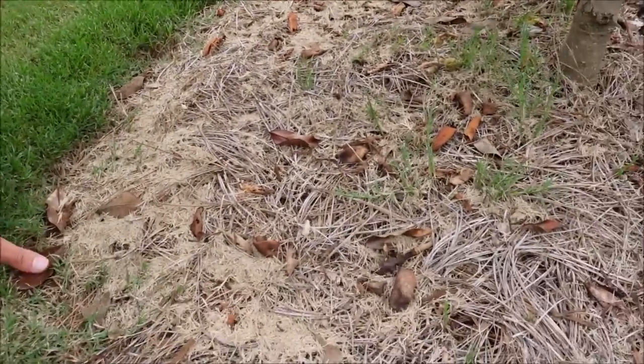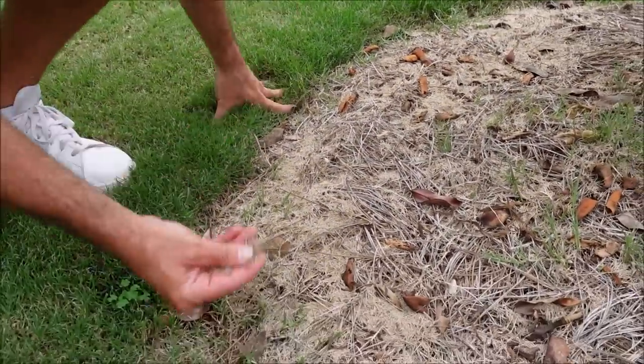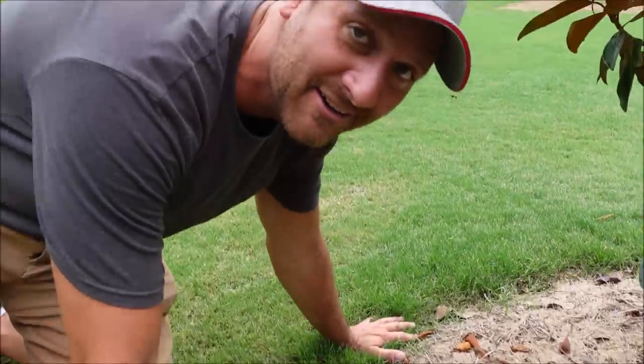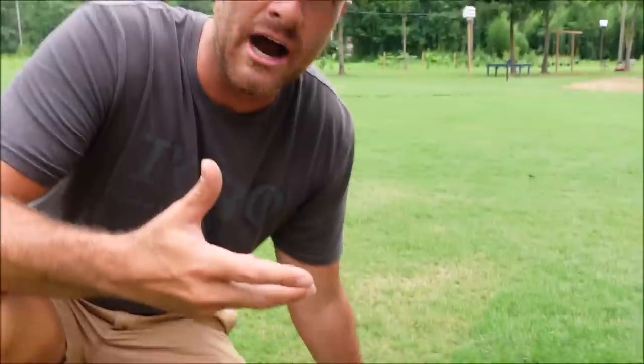This is a perfect example. Whoever mowed this would have got fired from my company. So they blew. I don't know who mowed around here last. Well, I'll be honest with you, it actually wasn't me. I don't want to throw anyone under the bus. But somebody actually mowed the grass clippings into this pine straw, which is a huge eyesore.